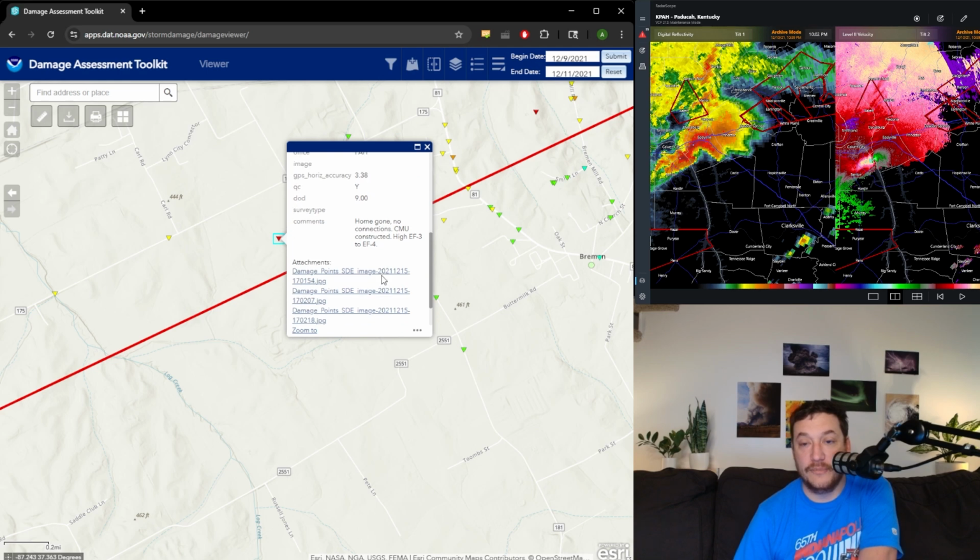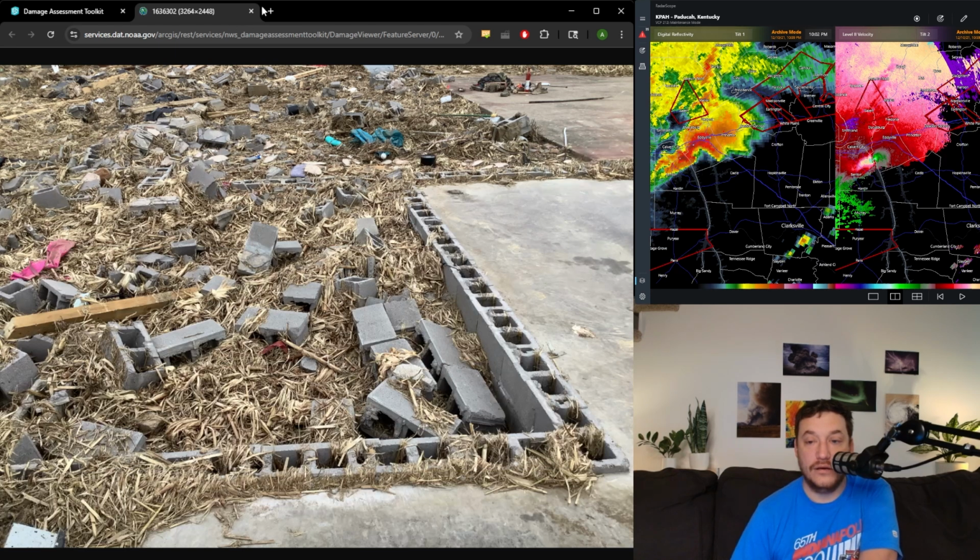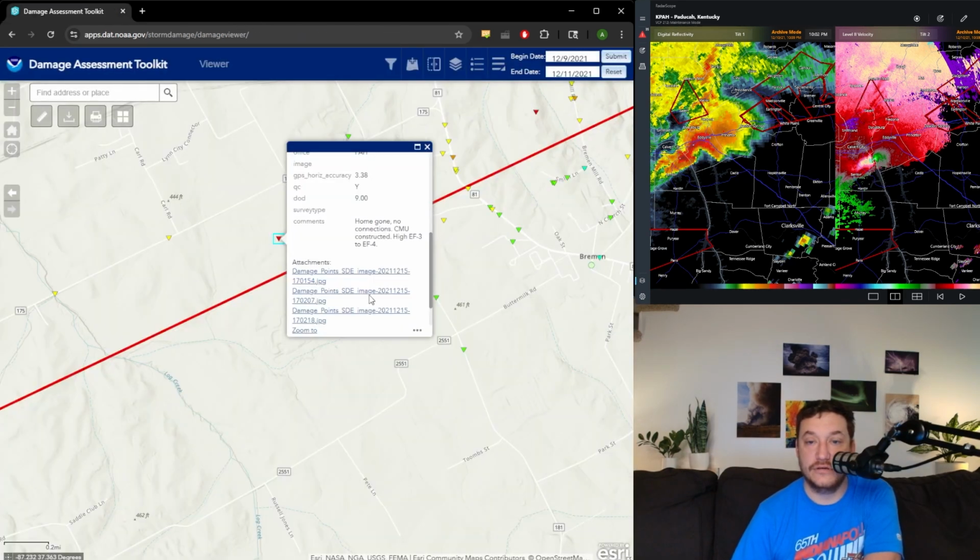All walls collapsed. Home gone, no connection. High EF3 to EF4. What did they end up giving it? 170, that's EF4.